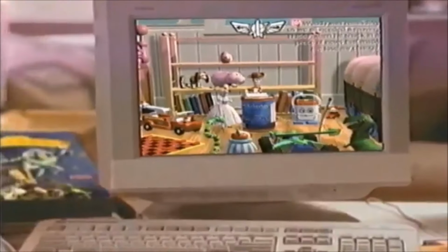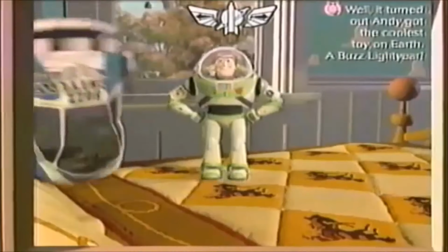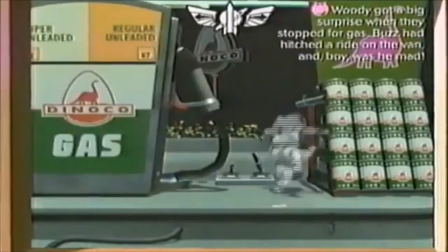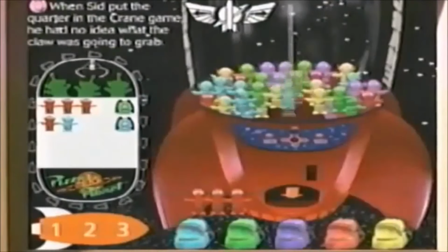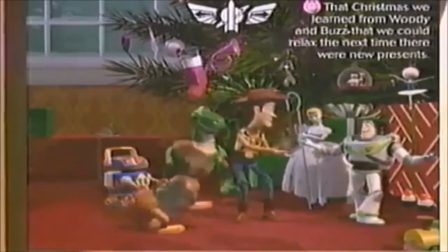Now, the fun and excitement of Toy Story come to your home computer. Terrific! Introducing Pixar and Disney's animated storybook, Toy Story, on CD-ROM. An amazing three-dimensional adventure. Buzz Lightyear to the rescue! With a click of the mouse, you bring the story to life. There are mind-challenging activities and plenty of surprises to discover.